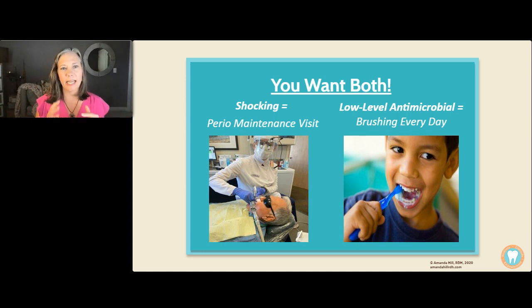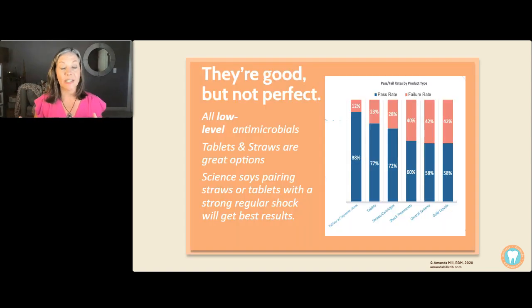I like to liken it to our dental hygiene visits, right? We have our perio maintenance visit. We bring our patient in and we really get in there with our power scaler, maybe our subgingival air polisher. We're really disrupting that biofilm. But then I don't tell my patient, oh, you don't have to brush, I'll see you in 3 months. No, I give my patient oral hygiene instructions so they can keep that biofilm load low. The same thing for our dental unit water lines. We have to be doing both, because these maintenance products that we'll talk about in a minute are good, but they're not perfect and they fail.